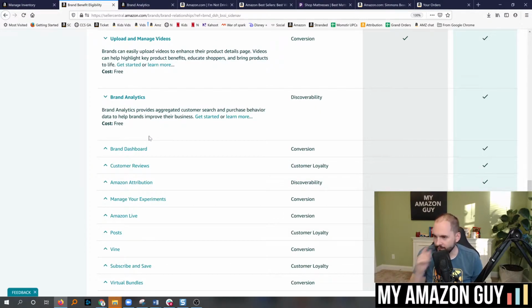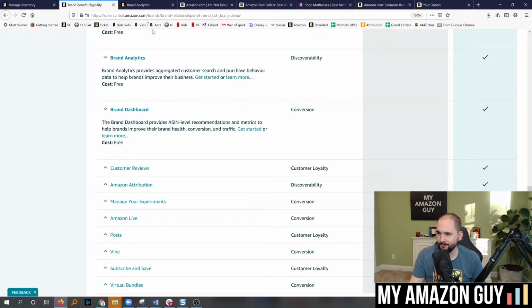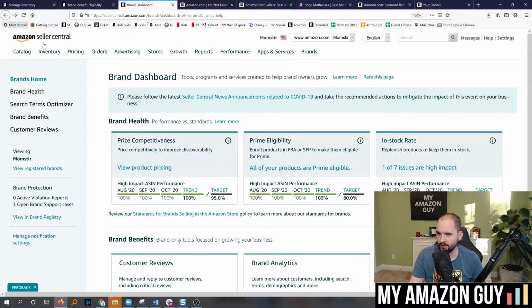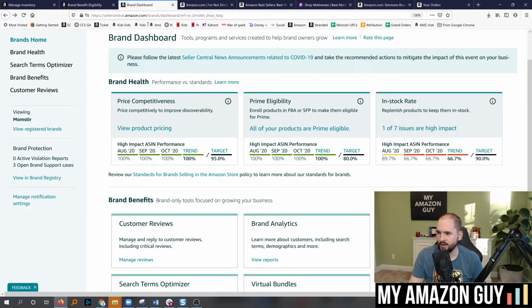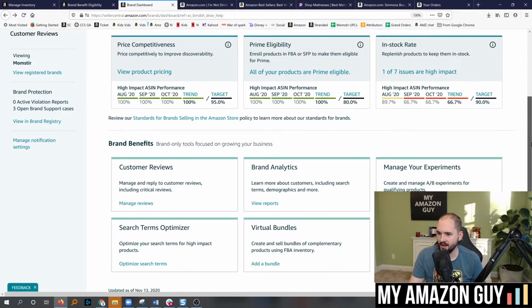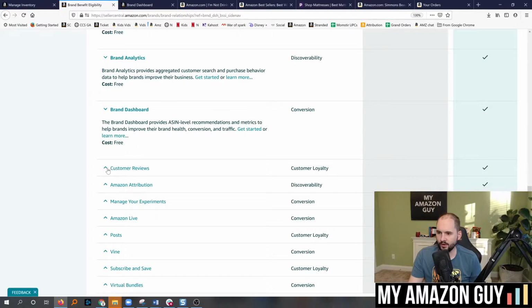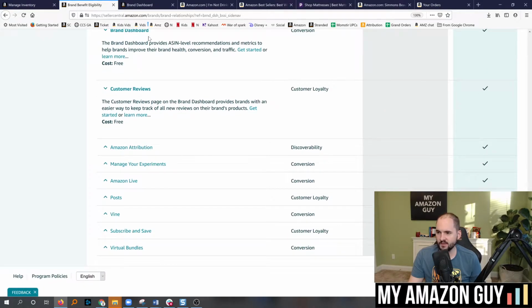All right, so that's interesting on the brand analytics standpoint. If I hit back, this is the brand dashboard, and this will show price competitiveness, eligibility, in-stock rates, customer reviews, brand analytics, all of this good stuff, search term optimizer, virtual bundles, experiments. All of those are within the brand dashboard right there, and you can click into each of these and see their individual reports. So first up is customer reviews.